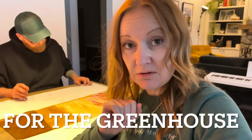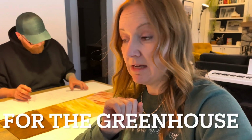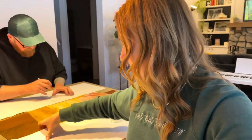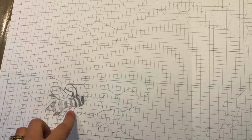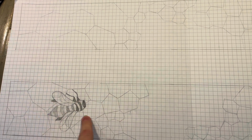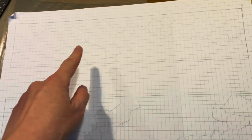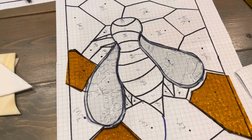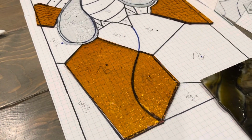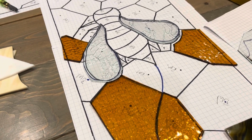So we are going to be doing a stained glass project for the windows in the door. I found this gorgeous oak door. We are going to be doing stained glass in those windows and it's going to be this amazing picture. I don't know if you can see this clearly right now. Yeah, you can. So there's a bee going into there and then we're just going to have abstract honeycombs in the window. So this gives you a little bit of an idea of what is going on in the stained glass project.